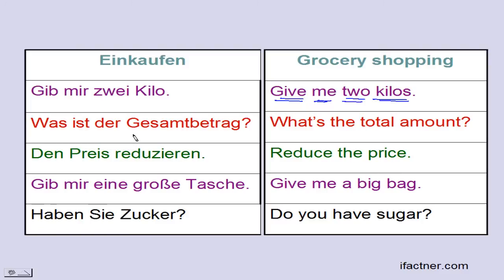Was ist der Gesamtbetrag? What's the total amount? What is the total amount? Was ist der Gesamtbetrag?